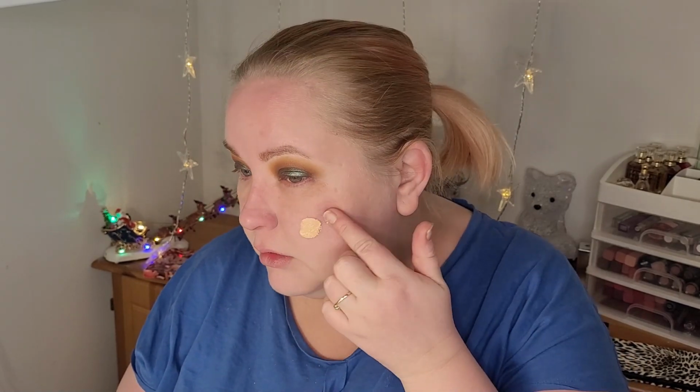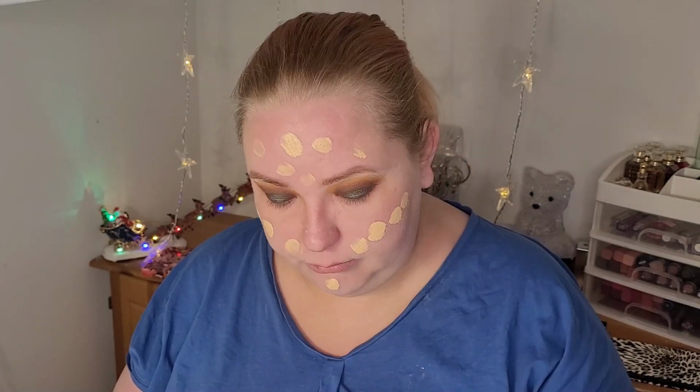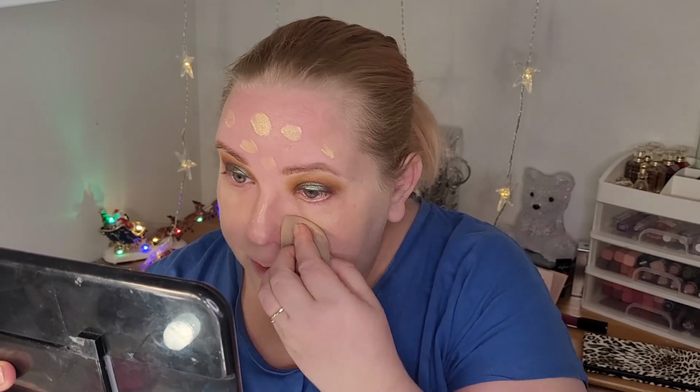How does this work? Annoys me, this edge in here. Oh, I'll fix the eyes when I've done the base. So this one is in the shade Nude. I'm not sure about this either, but we'll see when I blend it in. Trying to use less foundation, like, not so much.